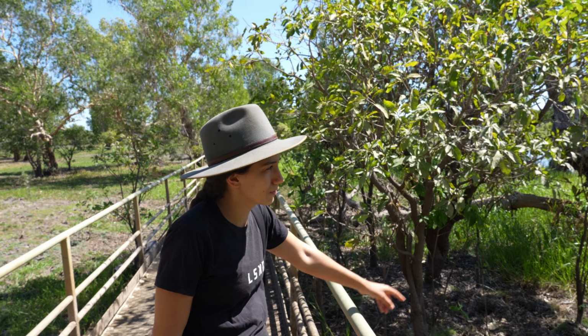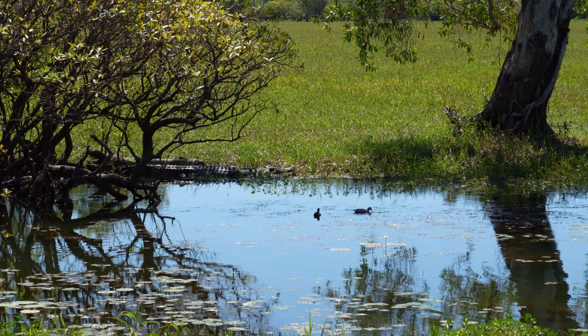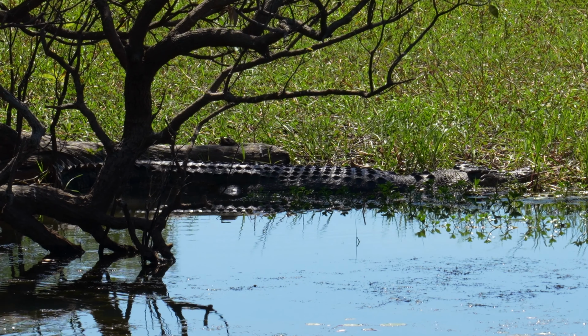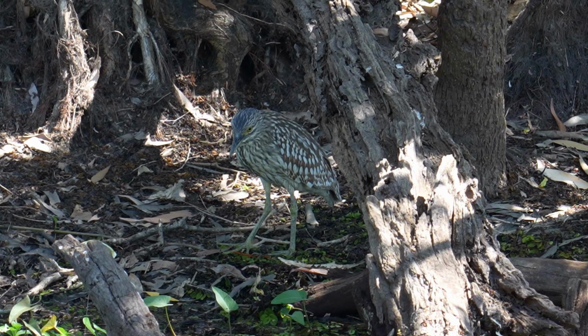Ducks are getting awfully close. So much wildlife on that relatively short little walk. And now we're going to go check out the Warradjan Aboriginal Cultural Centre.